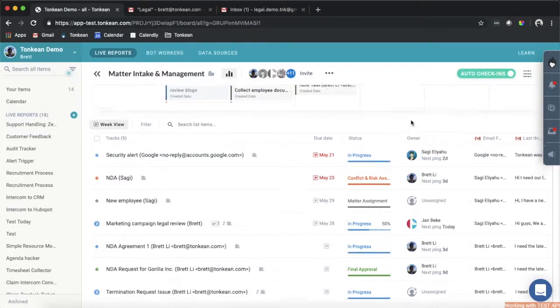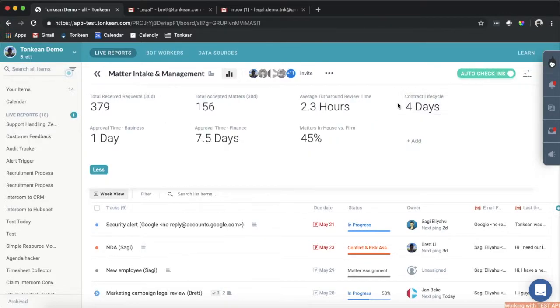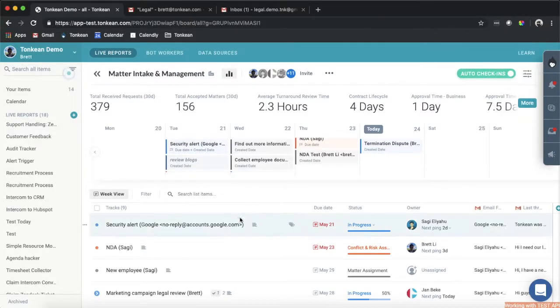Finally, while Tonkean is orchestrating the end-to-end matter management process, it can report an important SLA or KPI, such as turnaround time, approval time, or contract lifecycle, that gives your legal team the visibility it needs to continually drive operational efficiency. In this demo, you saw how Tonkean could easily streamline your matter intake and management process by connecting with your systems, automating matter intake and routing, coordinating with people, and providing a consolidated report to manage matters.